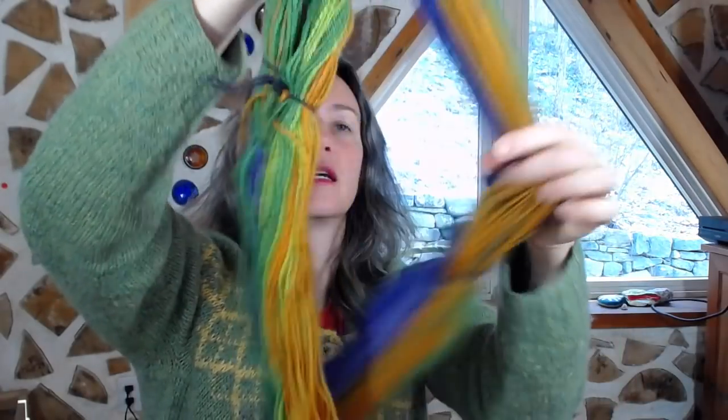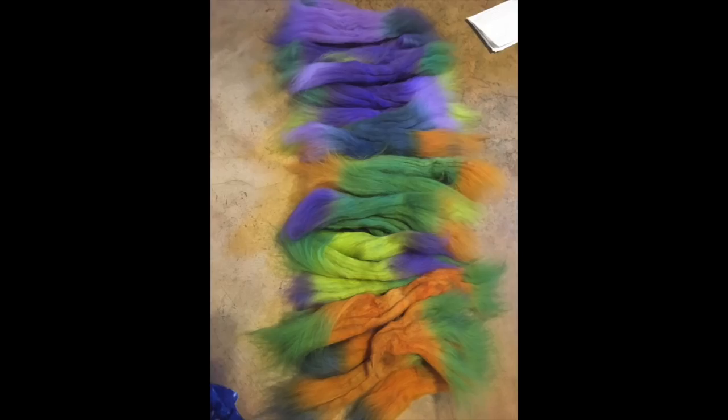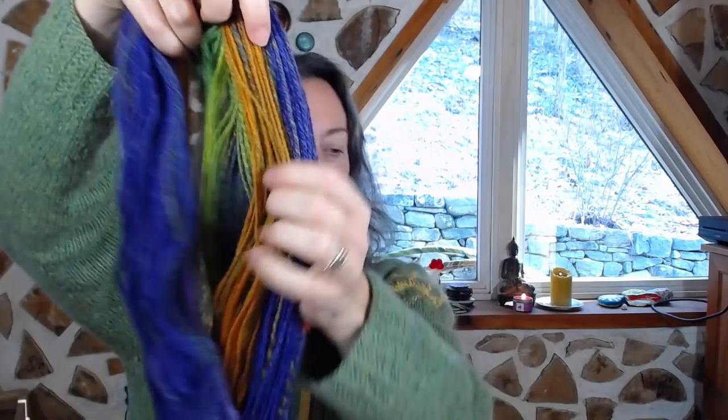The braid came in lots of different separate sections of color, so I split them up and matched the colors together, if that makes sense. There was purple, then light purple, then blue, then green, then more purple, then more green, that kind of thing. So instead of spinning them like that, I pulled the sections apart and put all the same colors in piles so that I can spin them almost like in a rainbow. So let's see if I can get it.